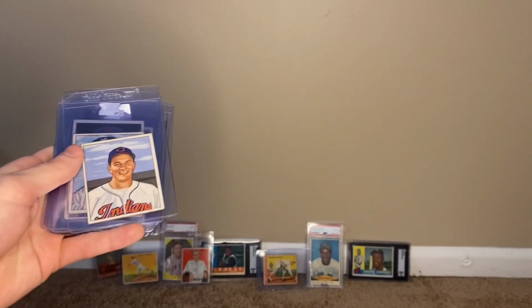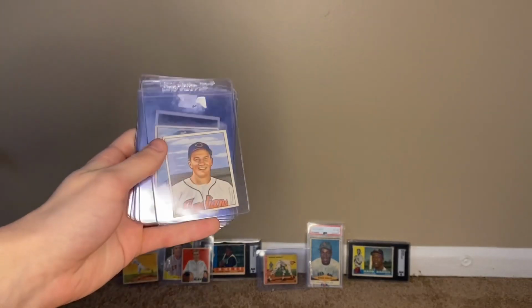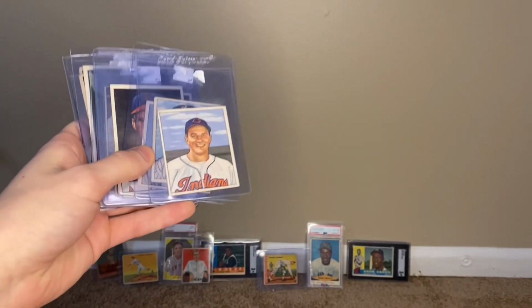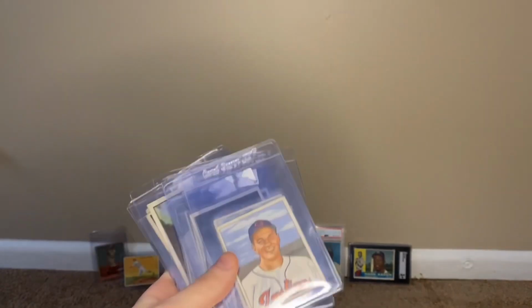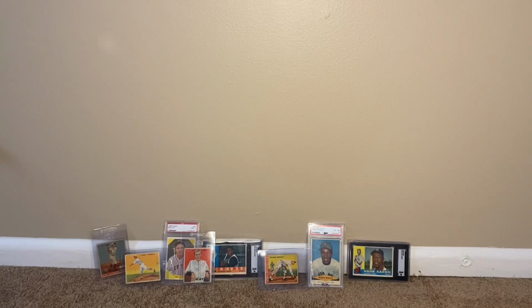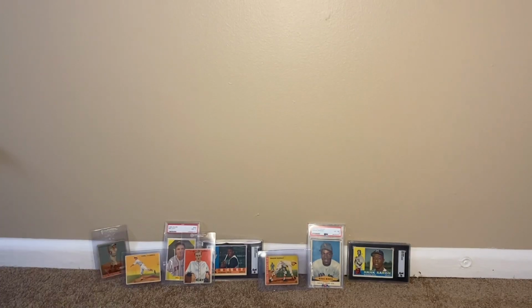Now the stuff that's been on fire for me has been the 1950s and '60s stuff, especially these early Bowmans I'm having a lot of success with. There's a lot of people building these early Bowman sets, like '48 all the way up through '55, and just a whole lot of demand for those. Also some '50s, '60s Topps stuff. Just can't even keep that type of stuff in. So that's kind of what I was looking for at this show.